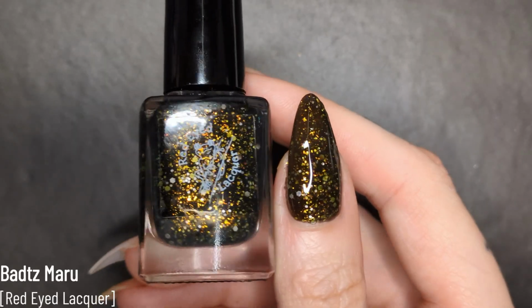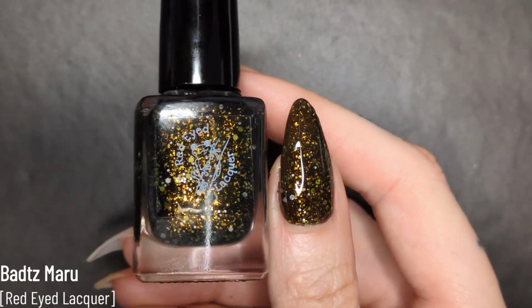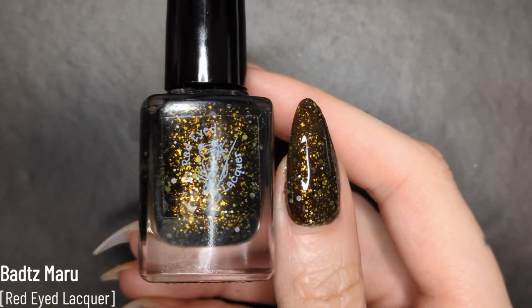And it's actually available right now on the Eyed Lacquer website, which is kind of surprising to me because I bought this polish last year and I thought it would be sold out by now.